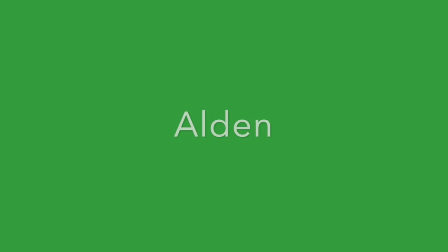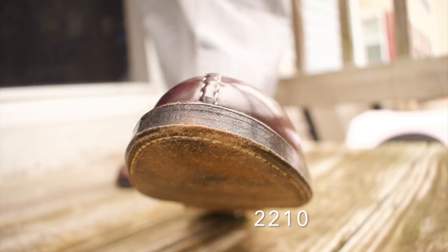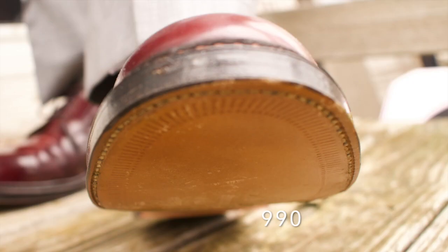As we look at Alden, we have the 2210, which is the split toe. This is on the Aberdeen last. This is a really narrow last, and I chose to go wide on it. And then, of course, my foot narrowed a little bit, so now it's a little bit too wide. This is the 990, which is on the Barrie last, which is relatively long as lasts go. I really like the way that they have the red stitching that goes with the shoe.